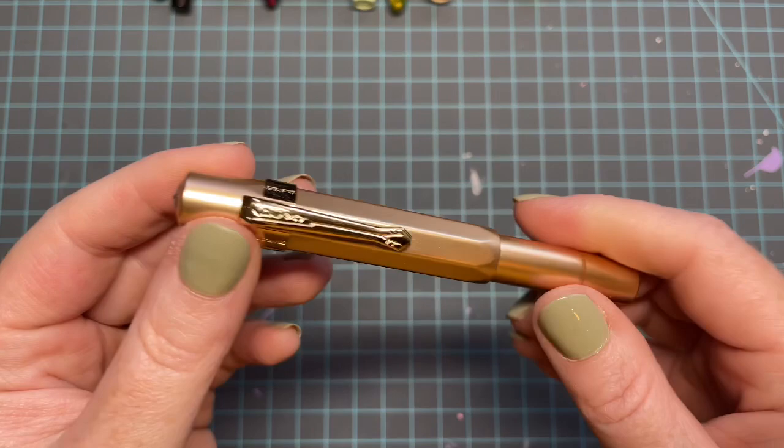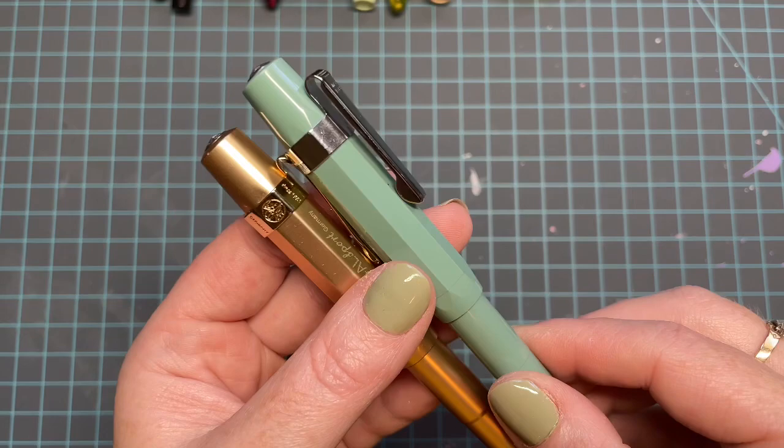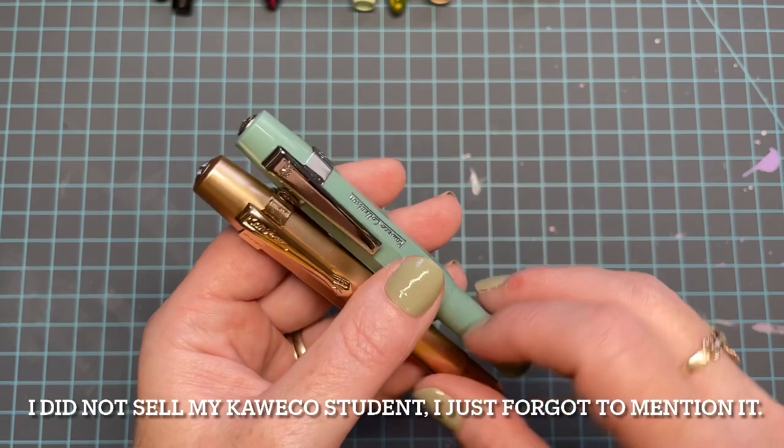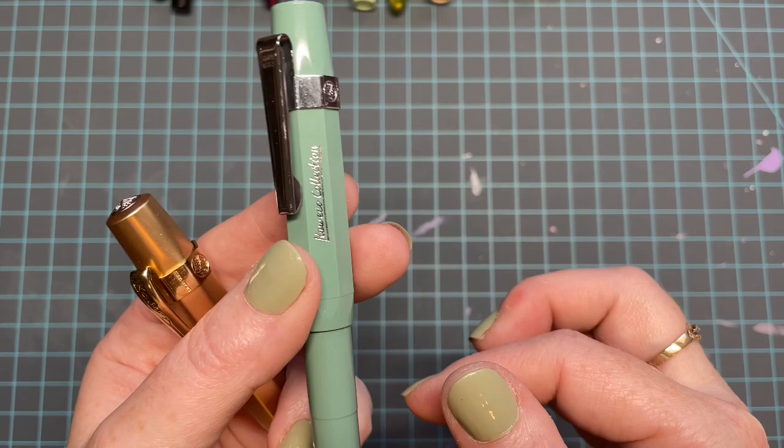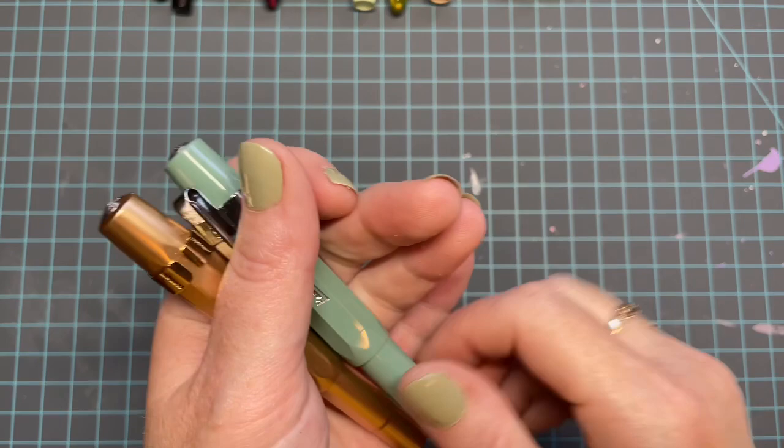But this Kaweco Sport, and my Kaweco Sport in brass are my last Kawecos. These are the last Kawecos standing. I have sold the other ones. So this is very special to me because it was a birthday gift. And this is very special to me because I just love it. And the brass one has such an amazing patina on it. And that's my next one to ink up for the month of April. That was a gift to me from my benefactor.